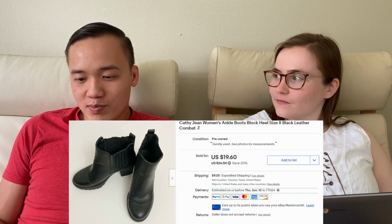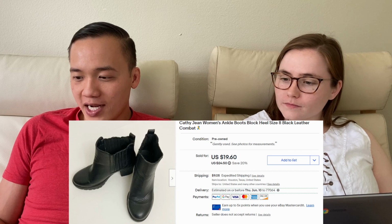Then we sold these combat style boots by Kathy Jean for $22.80 on eBay. I picked these up based on style. They seemed really cool, and when I looked them up, the brand was basically nothing. So I listed them at what I thought they were worth to make a good profit, and then they sold for that amount. So I'm happy with that sale.